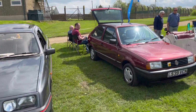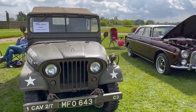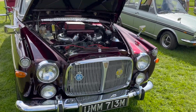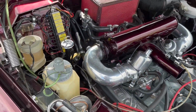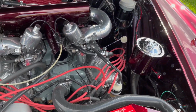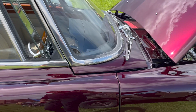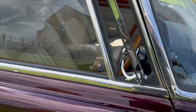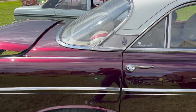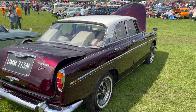Lotus. So I'm going to go through these quite quick. Well, that's a well sorted motor. P5. 3.5 litre engine, look at that. Very nice. That's a labour of love in there. See how the wipers are just rested on there like that? They've little rests for the windscreen wipers. Lovely colour, goes with the white. It's like a burgundy, metallic as well. That's a custom paint job. Very nice. That's a possibility. That's cool.